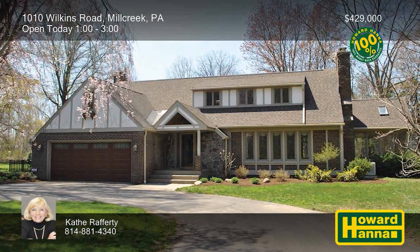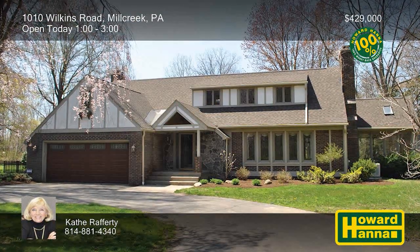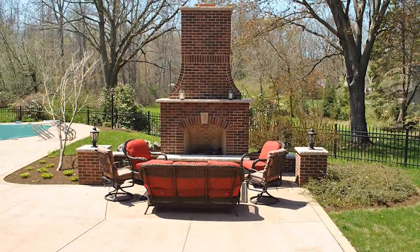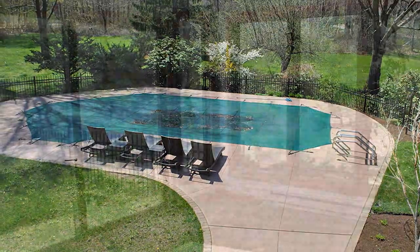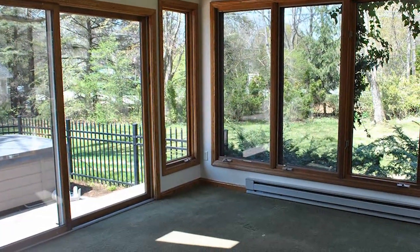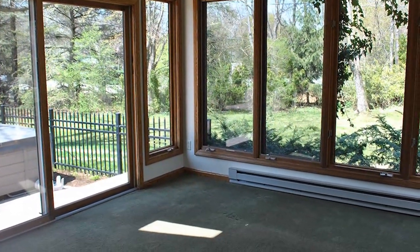Don't miss this classic Tudor with 5 bedrooms and 3.5 baths. Outside, you will love the stunning fireplace, and you can enjoy summer living on the patio overlooking the pool. The sunroom is perfect for relaxing or entertaining and will not disappoint.